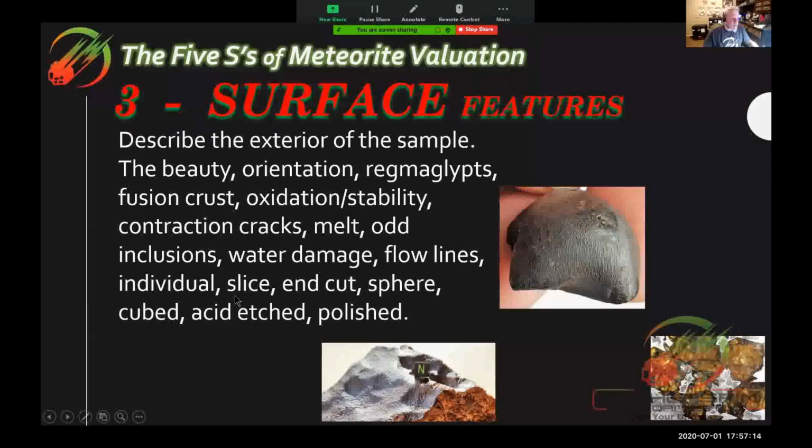So we're looking for all these things to add value to a meteorite, and this is what draws us to them. When you have the regmaglypts in here, which are formed during the ablation of flight as it's coming through the atmosphere, these are wind divots, or softer material being blown out. You here have a Sikhote-Alin, a Russian iron meteorite, with these really beautiful flow lines showing total orientation. So that piece came into our atmosphere nose first, and all these flow lines totally show its orientation.